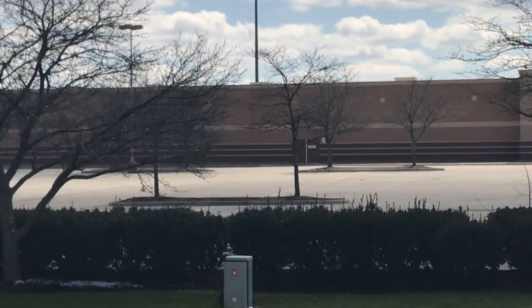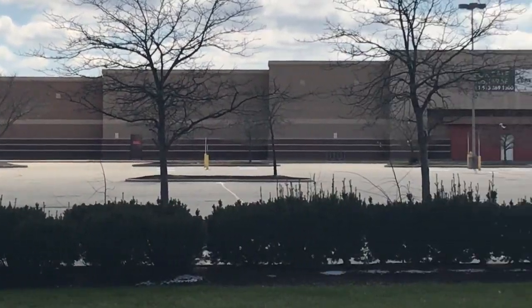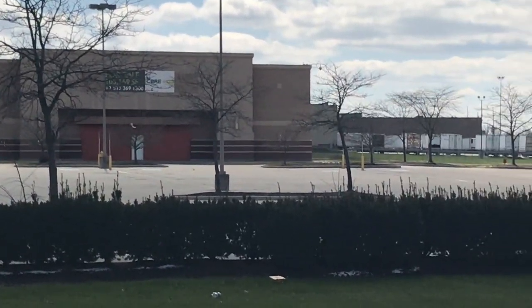See how big it was? Well, it's no longer in function right now. They've obviously shut down. And I don't know how many years ago it has been, but it truly is very sad. I miss Target so much.